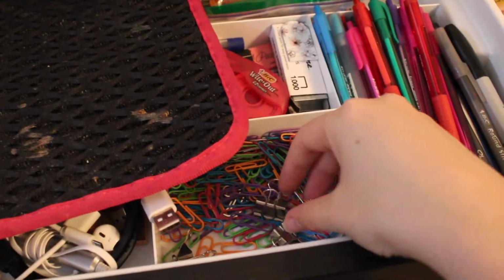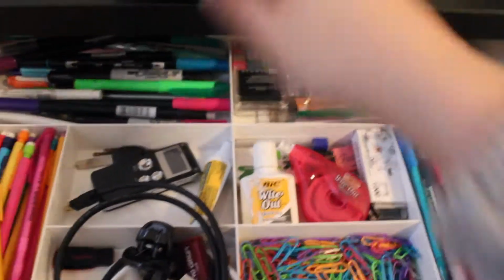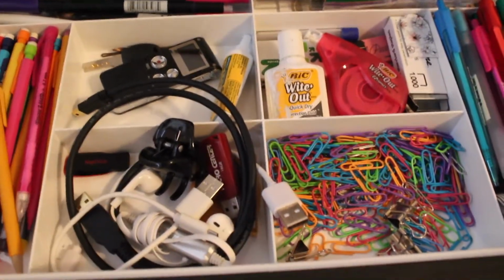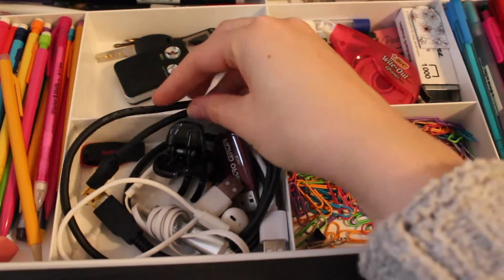So I have paper clips and binder clips in this one. My makeup mat that I use to apply my makeup, I lay it down. It just sits in here when I'm not using it. When I'm trying to get things, I just move it out the way. This is a little bit chaotic. It's like extra cords and stuff.